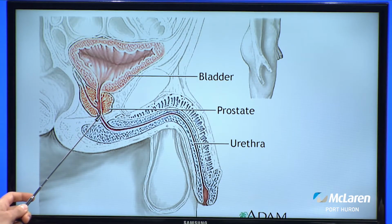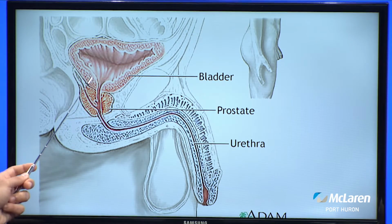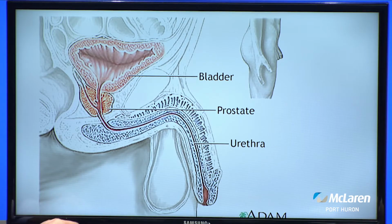And the other one, if we can have the diagram back, and I can explain. The other one causes a relaxation in the urethra within the prostate, and that allows you to void easier than before.